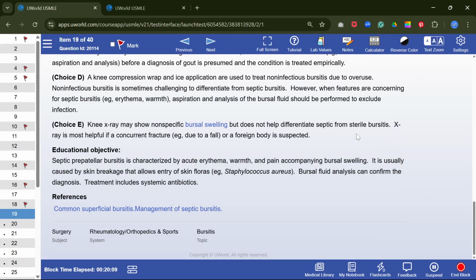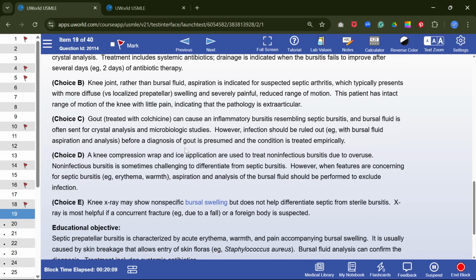A knee compression wrap, or a knee compression wrap and ice application, is used to treat non-infectious bursitis due to overuse. Non-infectious bursitis is sometimes challenging to differentiate from septic bursitis. However, if there are features concerning for septic bursitis, such as erythema and warmth, aspiration of the bursal fluid should be performed to exclude infection.